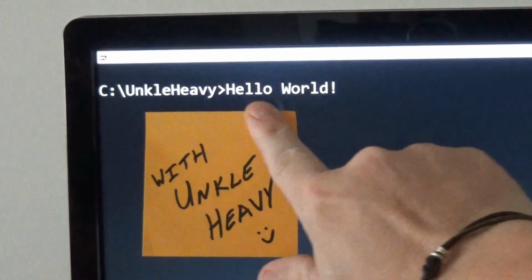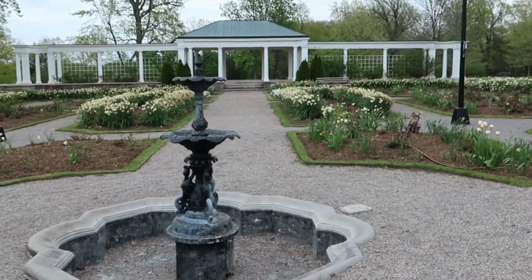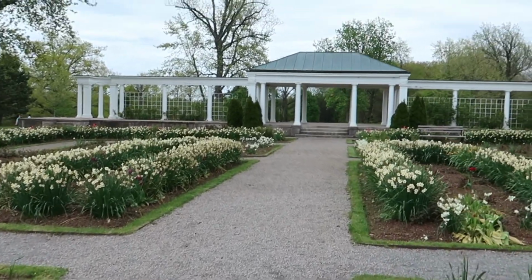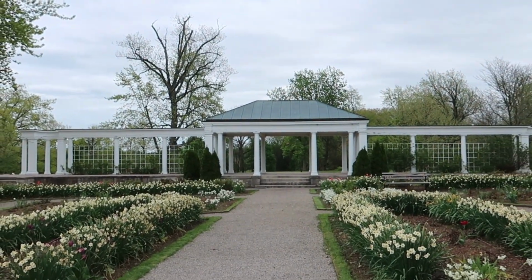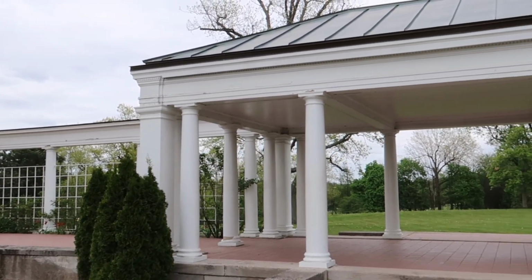Let's start our tour here. These are the park's famous rose gardens. I did a little bit of research on it, couldn't find much about it, other than there's 33 different beds here, and this pergola here was built around 1912. Here's a look at the pergola.